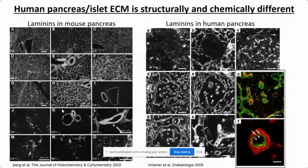And after that was established, groups looked a little bit more closely at more species of proteins. So, for example, here are a couple of papers that looked at a lot of different isoforms of laminin and found that some of these laminin isoforms are found throughout the pancreas and in the islets. Some of them are only found in the vessels, for example, and not found in the islets at all. So this helped to narrow down what types of laminins were present in the pancreas.